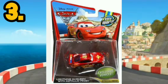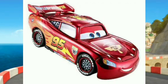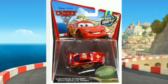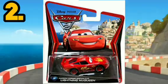Lightning McQueen with metallic finish. Unlike the Silver Racer side series Lightning McQueen with metallic finish, this Lightning McQueen had a red metallic finish. The red metallic paint job makes him look premium. I think his box is a lot larger than it should be, but he knows that, and he's happy about it. Next is Hudson Hornet Piston Cup Lightning McQueen.